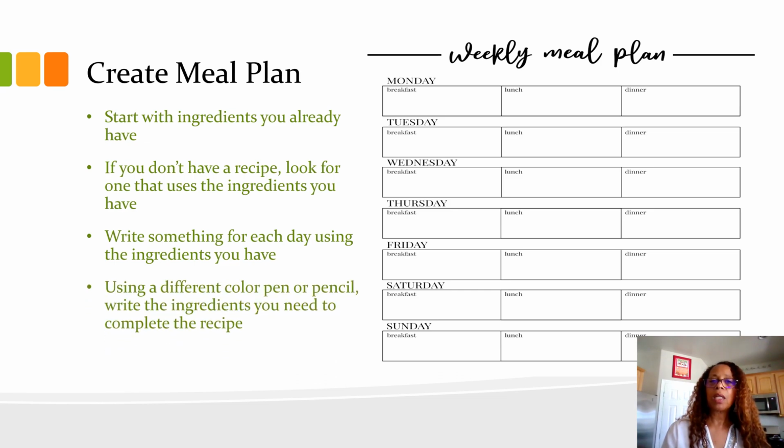You're going to use different color pens. The reason I suggest different color pens is because it's going to make it easier for you to visualize and see what it is you're doing. For example, you may want to use blue for everything that you currently have in order to do that recipe. You write the recipe and then you write whatever ingredient you currently have in blue, or you just write the recipe in general with what you have. And then in red, you're going to write the things that you need to get.